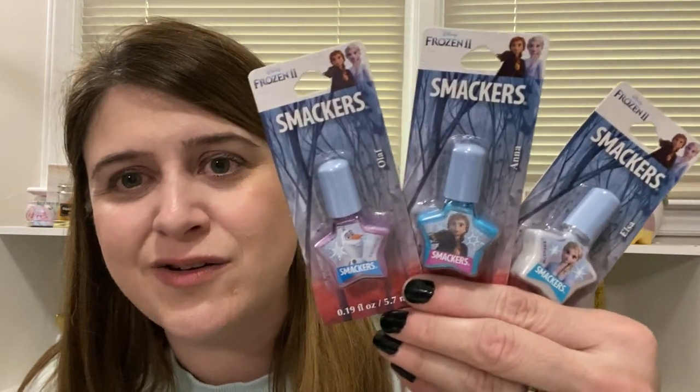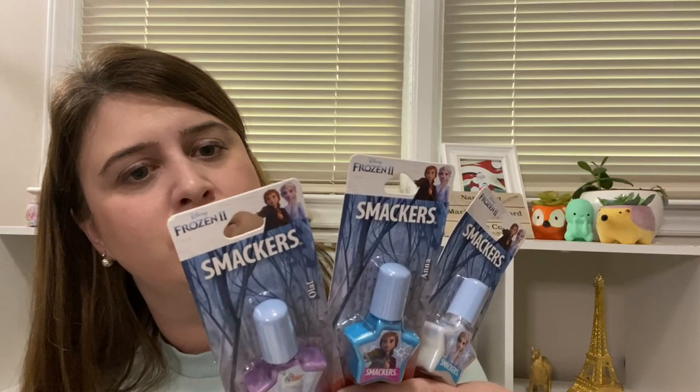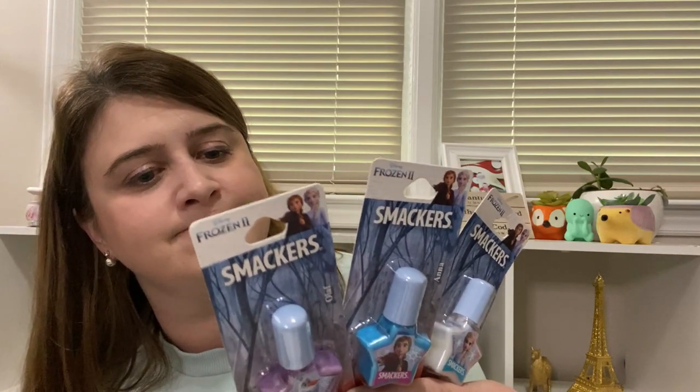Anyways, so we got Olaf, Anna, and Elsa in different colors. It doesn't say, but I really hope it is. We'll find out. Anyways, I should love that. Mommy, paint my nails. Okay, baby, I'll paint your nails.